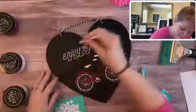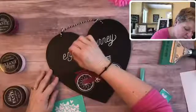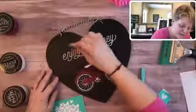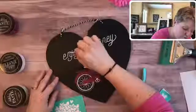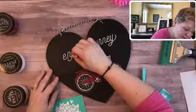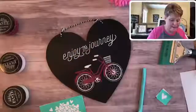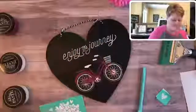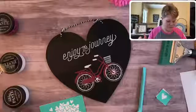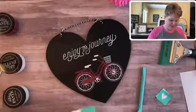All right, just fixing some of those little spots that bled beyond my transfer. And again, that was really because this transfer is pretty close to the end of its life. But as you can see, because our chalk paste is water soluble, we can just clean that right up. And I'll just give this a little bit more of a touch up. Fingers work too, so don't be shy about using your fingers.